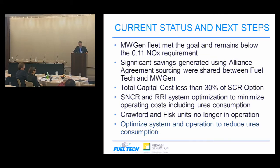Midwest Gen, going through this process, like I said, they were in the 0.2 to 0.25 range. They did do some additional optimization on their burners. They have been pretty specific about not wanting to talk too much about the details of each individual unit. But when you look at RRI SNCRs, like I said, a typical unit being 60%, we're doing better than that at the Powerton units. That allowed us to get down to that 0.11 fleet-wide average. We generated significant savings that were shared between Fuel Tech and Midwest Gen.